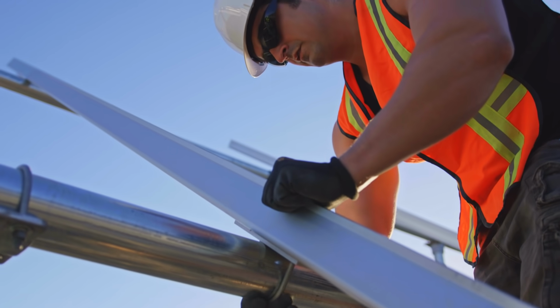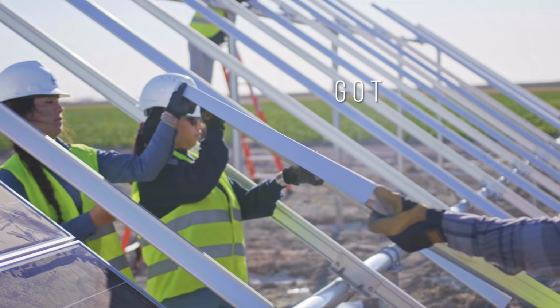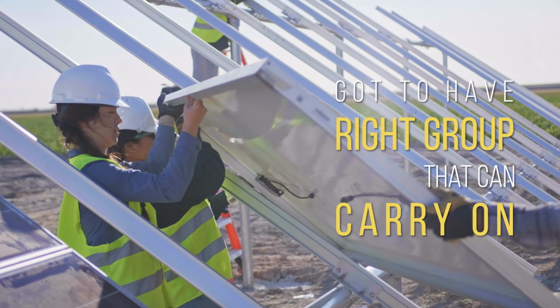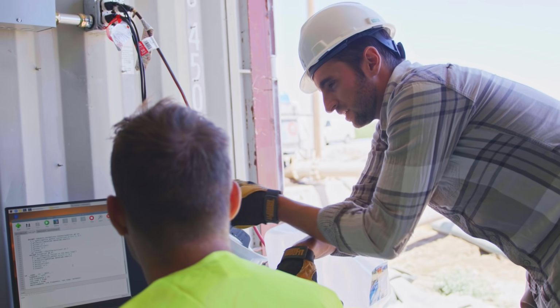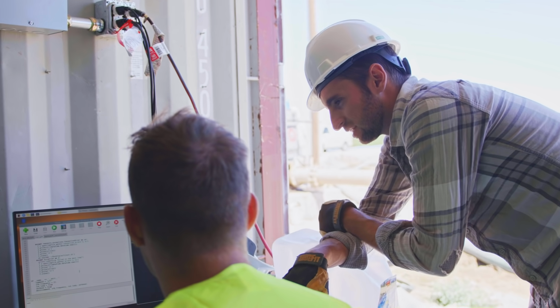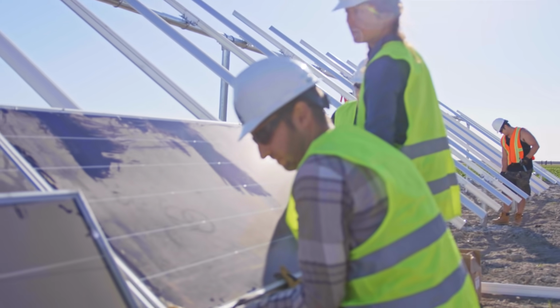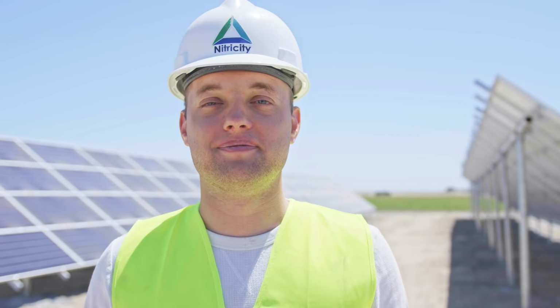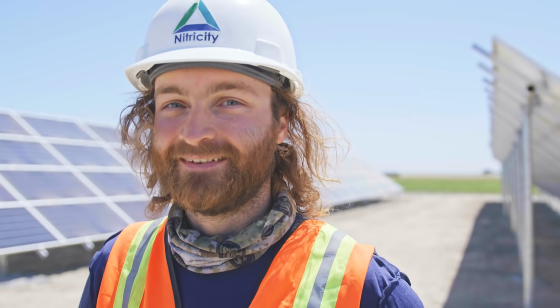When you're building something and it's 100 degrees outside and you're not totally sure if it's going to work yet, you've got to have the right group that can carry on, and it took years. But we're great co-founders together, mostly because we all have this common interest and are absurdly excited about fertilizer and making it with solar. The long, hard days, work, and the hot summer sun will definitely bring you closer.